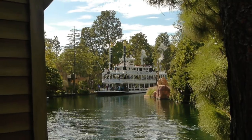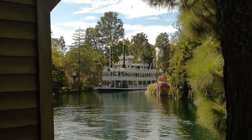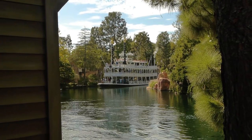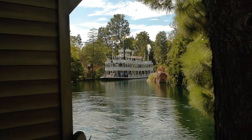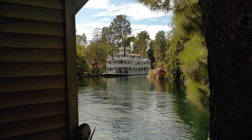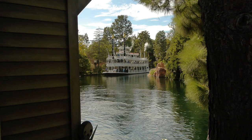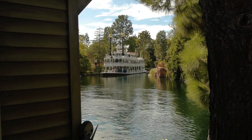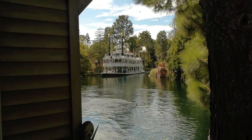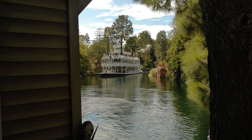Well, we're still at Disneyland. We sure are. And on Sunday, I said we were going to put to rest a controversy about this boat. Now, we did that show earlier, the Walking with Walt series. Right. And episode 2 is the history of the riverboats at Disneyland.